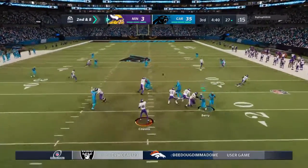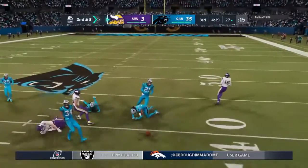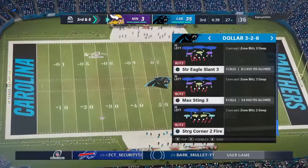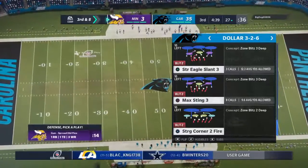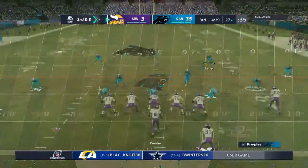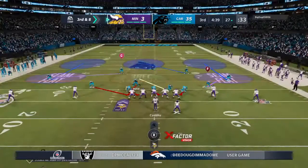From the 27, Cousins. And that'll be incomplete. Took a pretty good shot as he tried to pull that one in. Couldn't hang on third down. He's had trouble finding open receivers all game, and that's because there really haven't been many. This defense has been all over him.